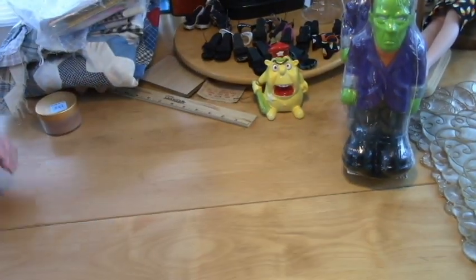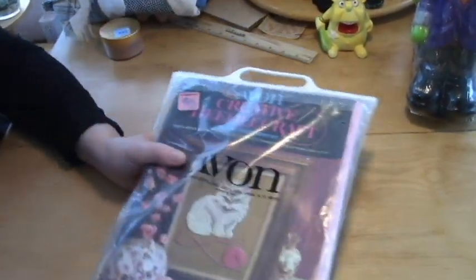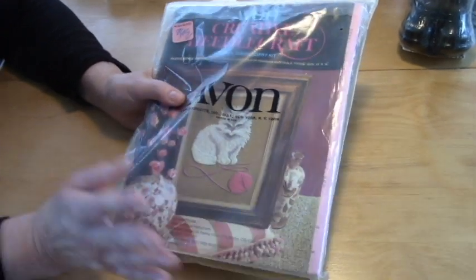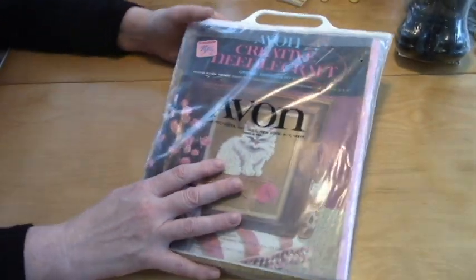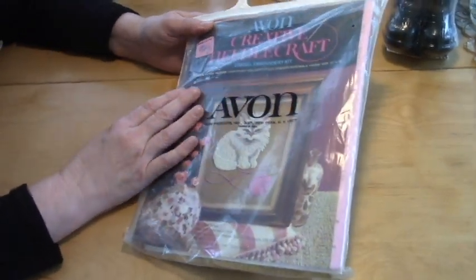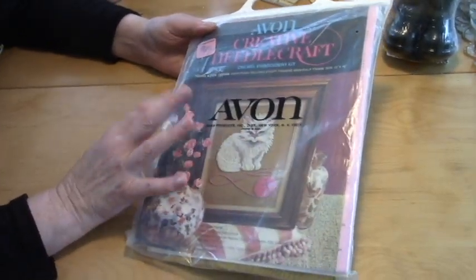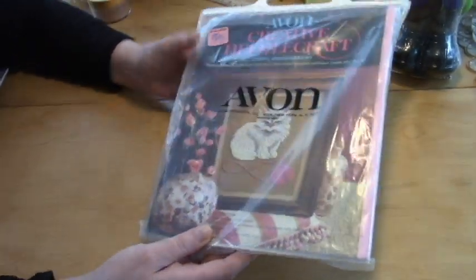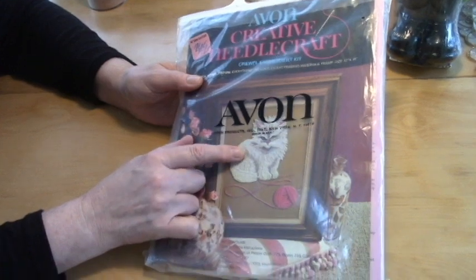I'll try them. And then I went to Thrift City. No La Pavona's this time, but you never know. Not every day can be your lucky day. 50% off, I got this cute Avon crewel needlepoint kit, but it's really cute. It's got a kitten on it. I thought that would be darling.